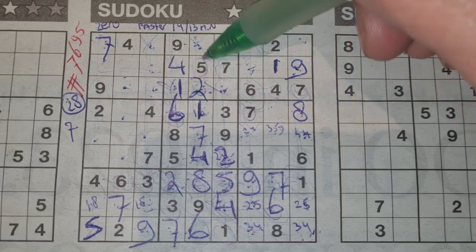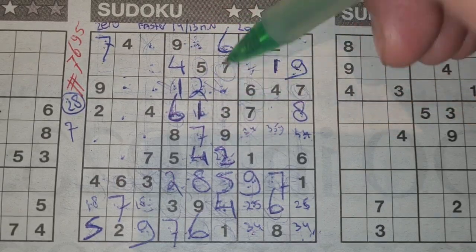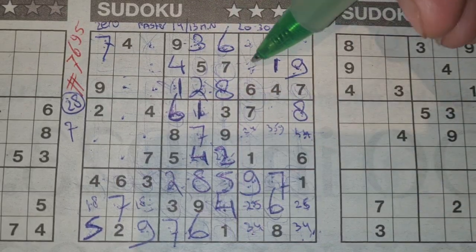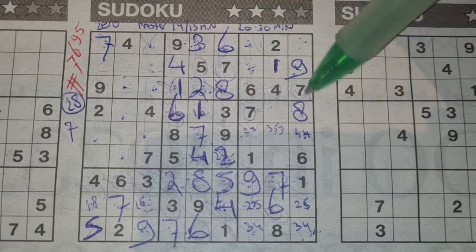3 is missing. 4, 5, 6, 7, and 8 is missing. 3 and 8. We have a 3 in this column, no 3 there. 3 should be here, and 8 goes there. 3 missing numbers in this big square. One of the missing numbers in this big square is number 3.